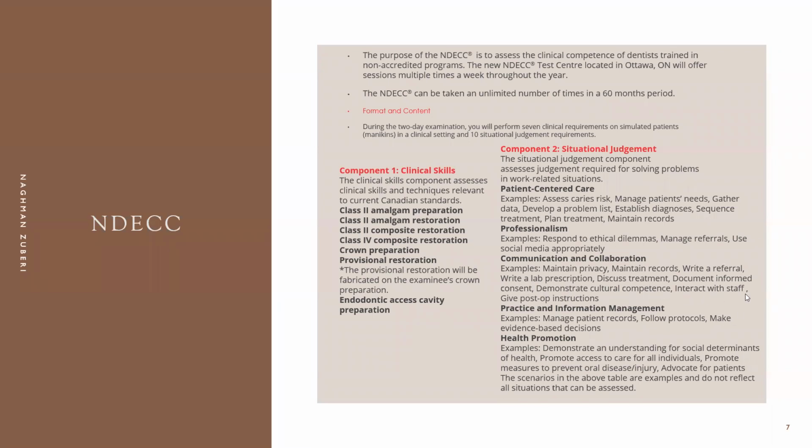How to interact with the staff. If you are going through some rough time at your home, it should not be revealed in your dental office. How you give the post-operative instructions after some procedure, maybe an extraction, a wisdom tooth removal, or maybe some minor surgery is done, or maybe some filling is done. So what would be your post-operative instructions to the patient? You have to write those.